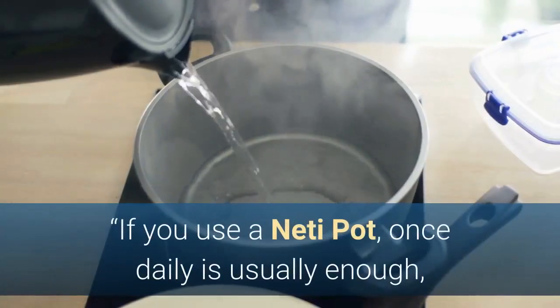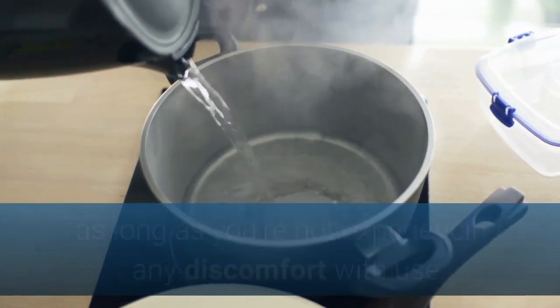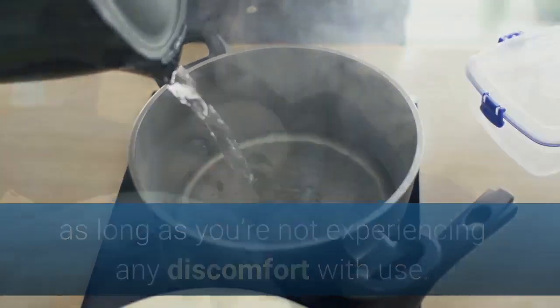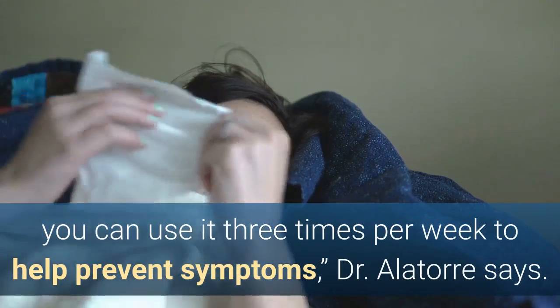If you use a neti pot, once daily is usually enough, but it can be used 3 to 4 times for more severe symptoms, as long as you're not experiencing any discomfort with use. If you have allergies or chronic issues, you can use it 3 times per week to help prevent symptoms.